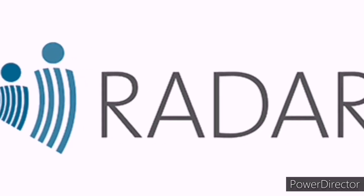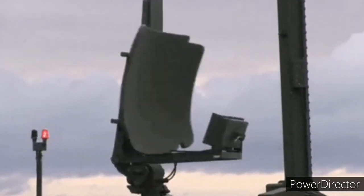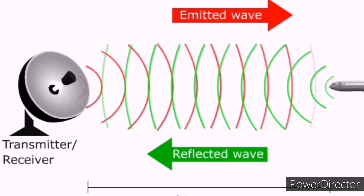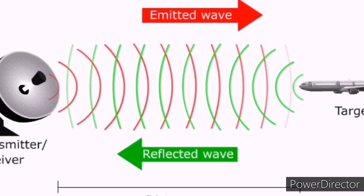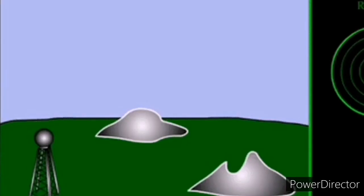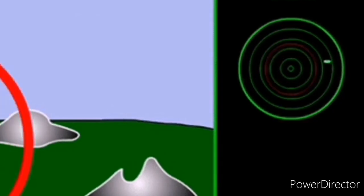Radar. Radar is an object detection system which uses electromagnetic waves, specifically radio waves, to determine the range, altitude, direction, or speed of both moving and fixed objects such as aircraft, ships, spacecraft, guided missiles, motor vehicles, weather formations, and terrain. The radar dish or antenna transmits pulses of radio waves or microwaves which bounce off any objects in their path. The objects return a tiny part of the wave's energy to a dish or antenna which is usually located at the same site as the transmitter.